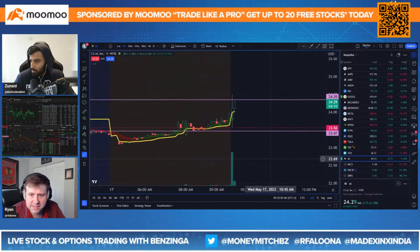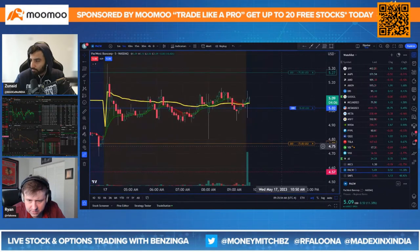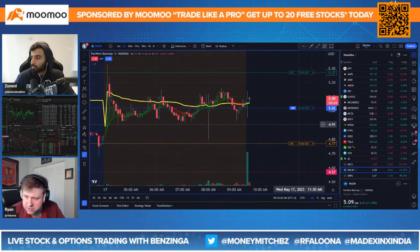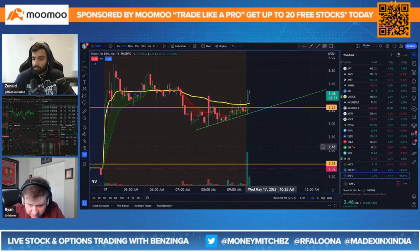345 now on SMFL. That just took it out. It's going a little bit higher here. This is a resistance area, though, so it's possible that it knifes. Mott is halted. Yes, Matt, I have it as a halt here at 934.43, according to Benzinga Pro.